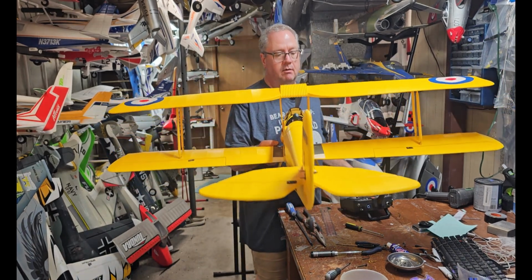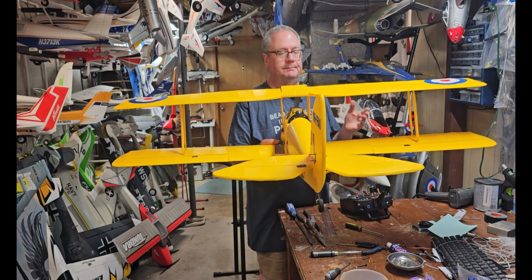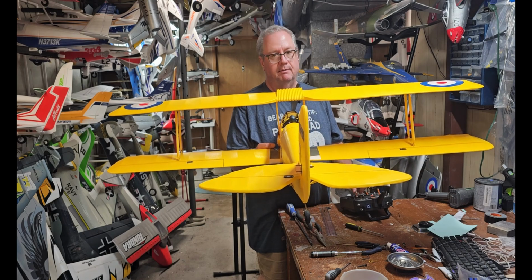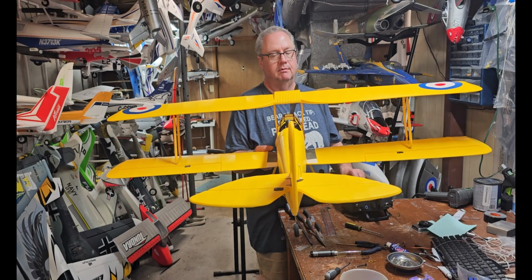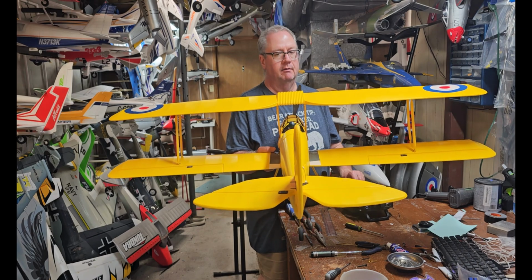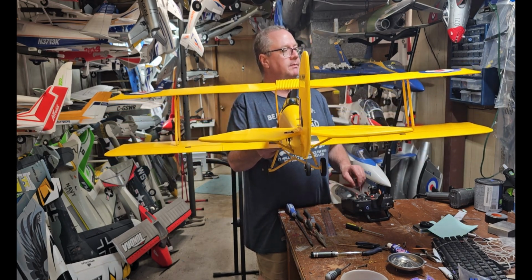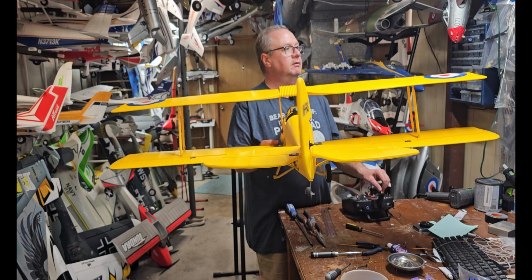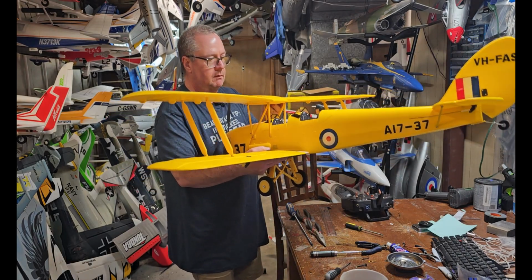Let's just go ahead and go over a few things. Normally I like to go over my rates and everything at the field, but it's a simple plane, simple 4-channel. I got 100% throws, 30% expo on my ailerons, 100% throws, 30% expo on the elevator, and 100% throws, 30% expo on the rudder. Okay.